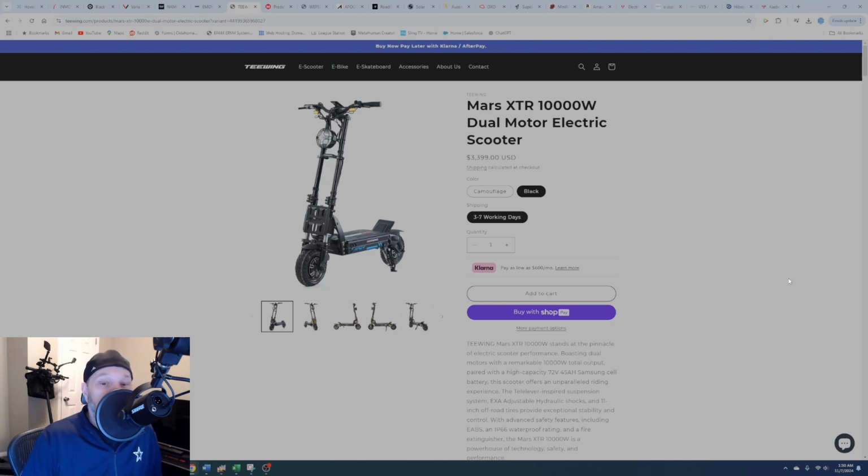So 13, I'm not saying it's bad. Like I said, I think you're kind of missing a point at that range. So there's maybe some comfort that comes along with that, but I just don't know if it's necessary. You probably got better torque with the 11-inch tires than you do 13-inch tires. I hear the same thing's true with 10-inch tires versus 11-inch tires. If I went to a 72 volt battery system though, I probably would want at least 11-inch tires. So I think 11 is perfect for this size of a scooter.